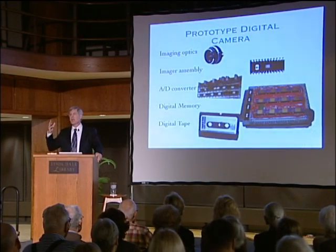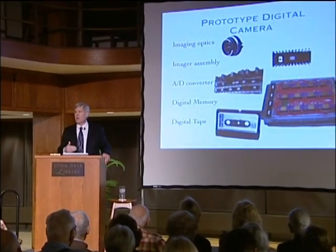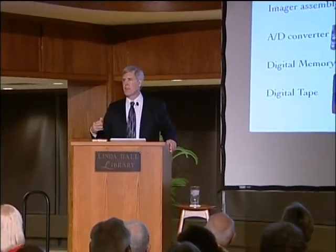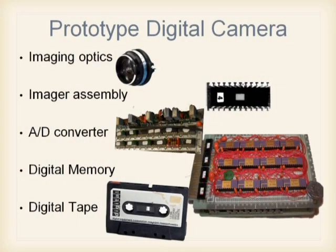But in reality, you have to store to something more permanent because you need power on to store the digital information in that board. So the only form of digital memory that didn't require a battery at the time was a digital cassette tape, and so that's what we stored it on. So those are the fundamental elements, and let me show you how they sort of go together here.